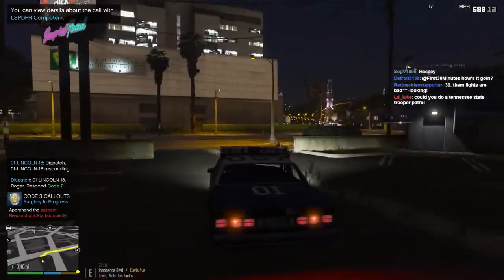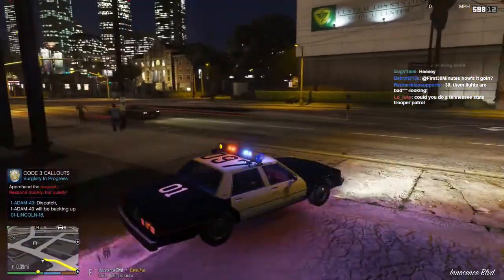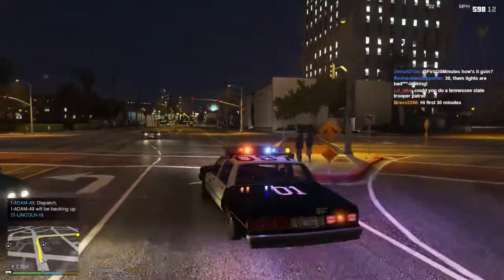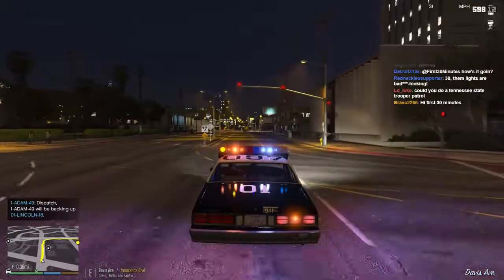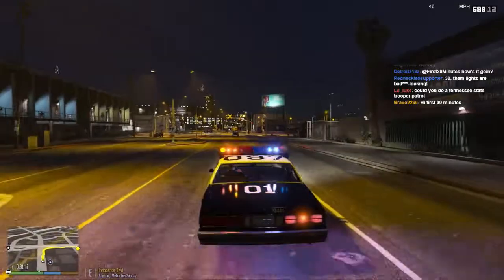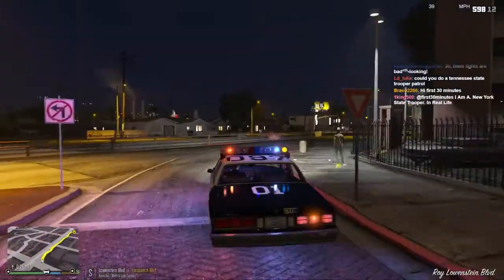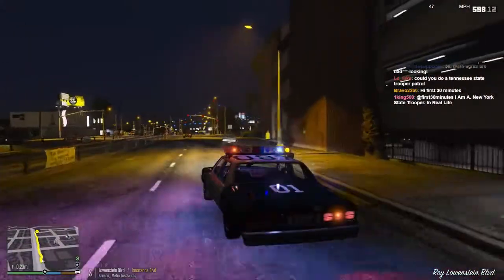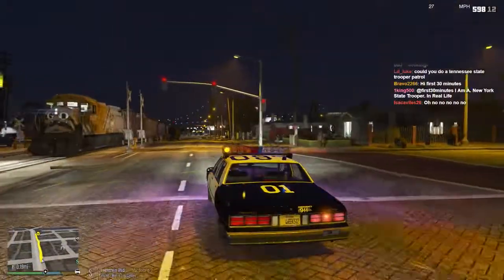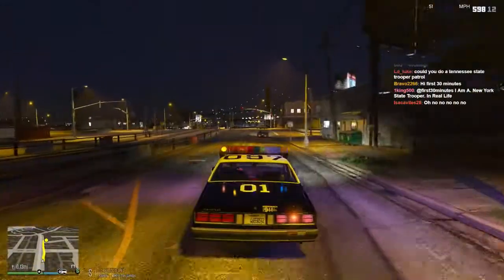All right, we're going to be responding code 2 to a burglary in progress. Roger that. I'm right here. 10-4. We're being told not to activate sirens, so the individual doesn't know we're on the way. So we'll be en route here. Looks like it's going to be in the Rancho area. I think it's a residence.